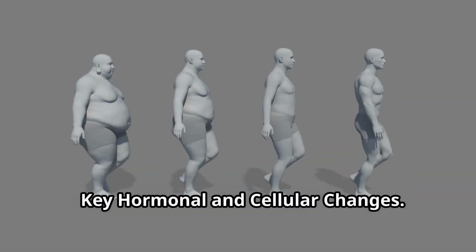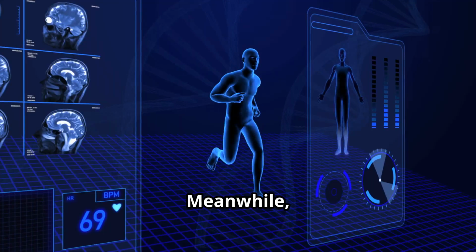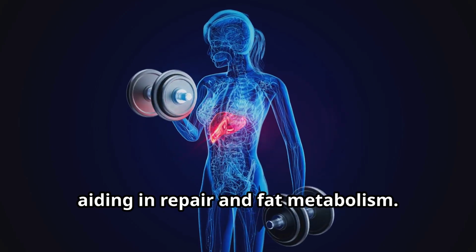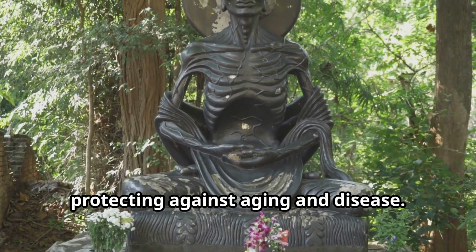Key hormonal and cellular changes. Insulin decreases, promoting fat burning. Meanwhile, glucagon increases, encouraging the breakdown of fat stores. Growth hormone spikes, aiding in repair and fat metabolism. And autophagy clears out cellular waste, protecting against aging and disease.